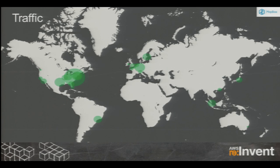So we looked at where our traffic is coming from. We were not sure before we did this exercise where the biggest users of our system were. We just had a bunch of nodes in the Virginia region, and they sort of worked for everything.